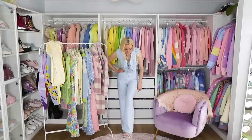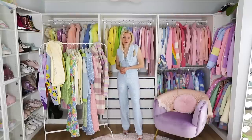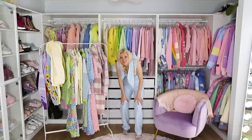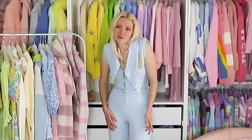The pants are really lovely, but I don't think I would actually wear them a huge amount. They're really nice though. You know what? I could just return all of those sweaters and keep the pants. That would make sense to me.